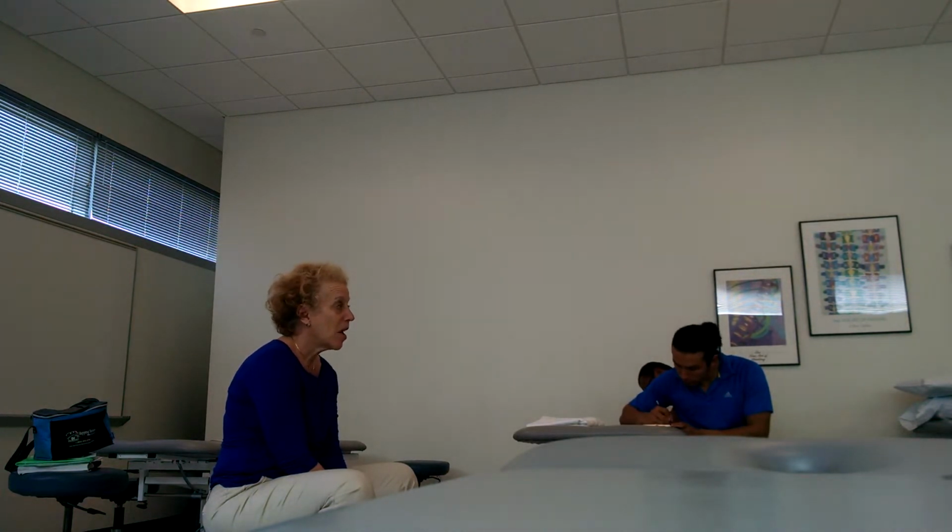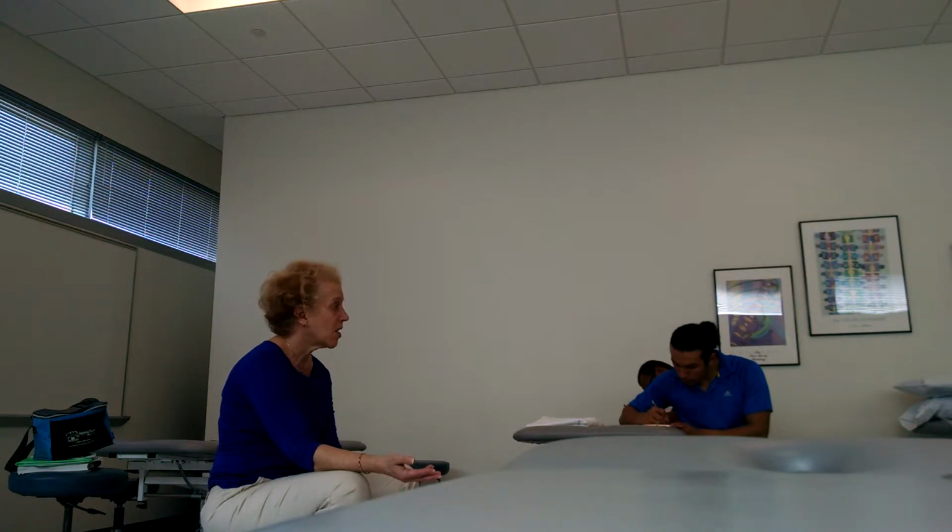Do not evaluate the patient until you've read the chart. So that's a huge biggie. Everybody got the answer to that? Always read the chart before you see that patient. The chart's also going to tell you about any restrictions that patient has, which is really important.